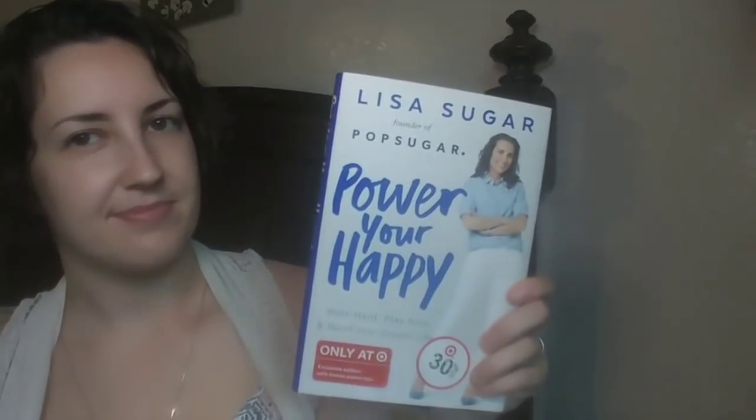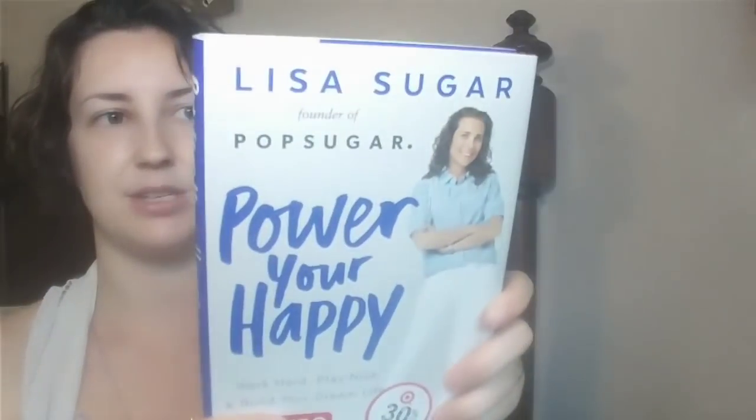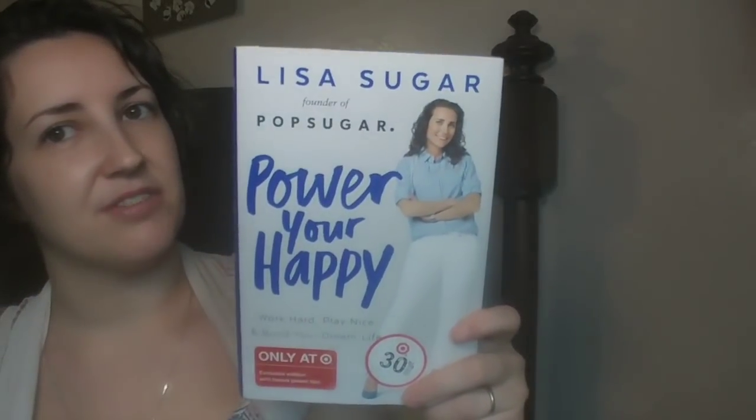And then my girls picked out a Black Panther washcloth. Nothing really crazy. And then as far as books go, I just found one this time around. But it says Power You're Happy. And it's an exclusive edition with bonus power tips from Target. Normally 30% off. So this must be something that's just out of season, so they're getting new stuff in. And she is the founder of Pop Sugar. So if you guys know Pop Sugar culture, they have stuff on YouTube as well. But it's Lisa Sugar from Pop Sugar.